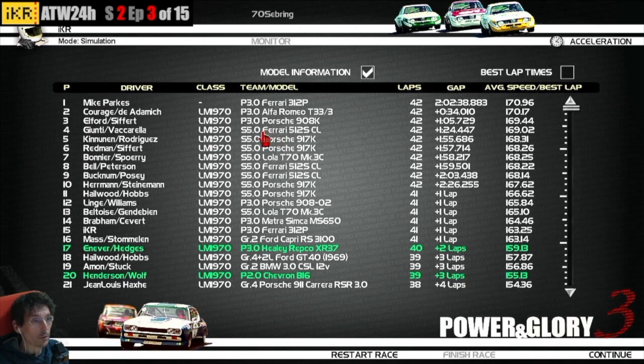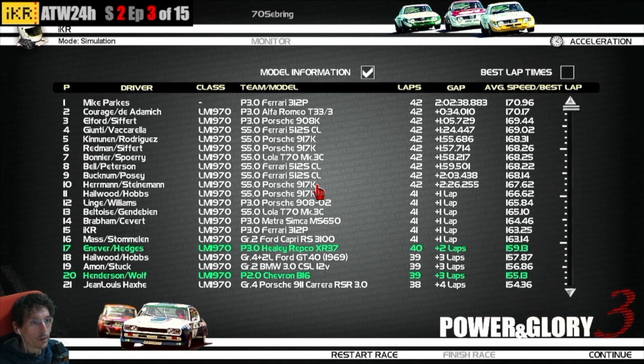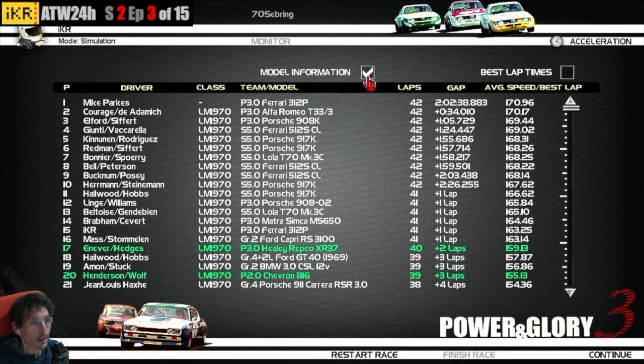Longtail, first of the sport prototypes of 5 liters. Kinnunen Rodriguez and Redman Sifter with 2 Porsches of the John Wire Engineering. Joe Bonnier with Spurry Lola T70. Then Bell Peterson and Bucknam Posey with the other 2 Ferraris. One of the 2 maybe is the Nart, yes, the Bucknam Posey. Then Hermann Steinemann and Halewood Hobbs respectively with the Porsche Salzburg and the John Wire Engineering 11th, but they are already, Halewood and Hobbs, out from the assignment points.